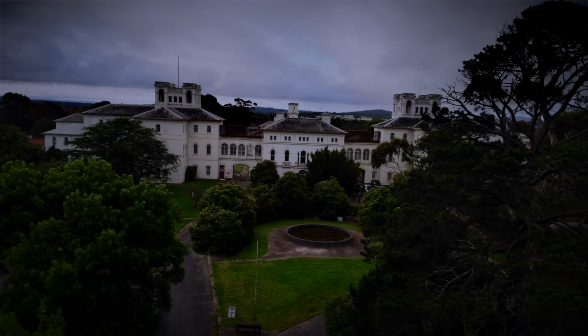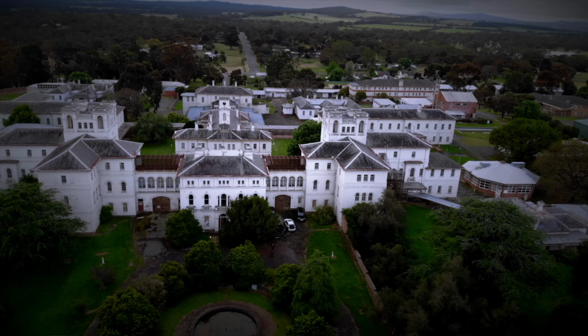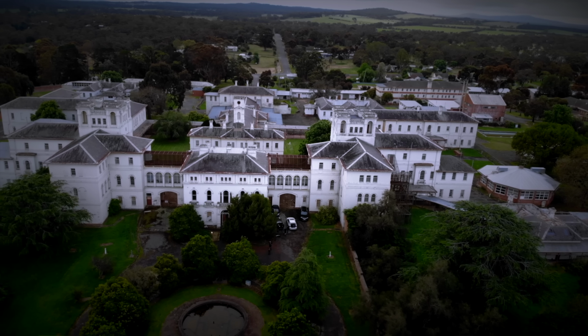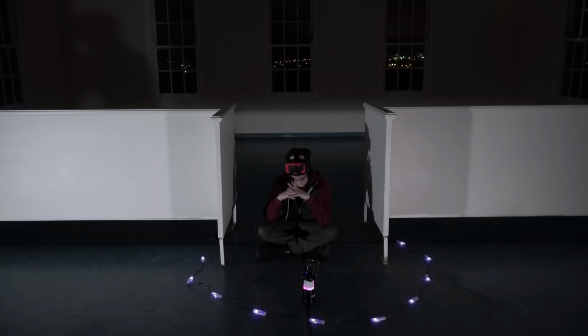We also tried this while investigating the Arredale Lunatic Asylum quite recently, which is one of the most haunted places in Australia and has a long, terrible history. For this particular experiment, I wore the GhostTube LENS while Amy asked a series of questions. We chose to do this in the room where electroconvulsive therapy was performed, and some of our results actually could have been related to this.